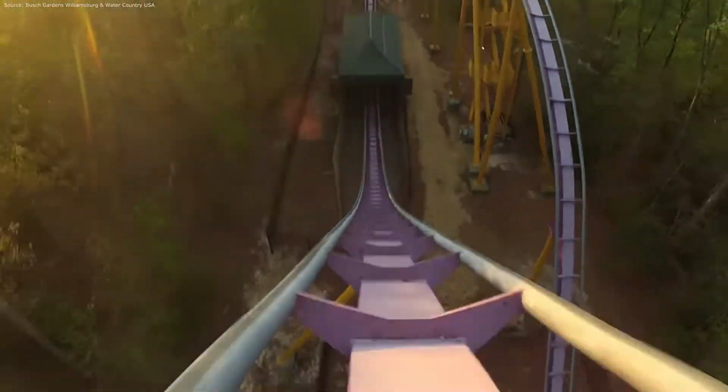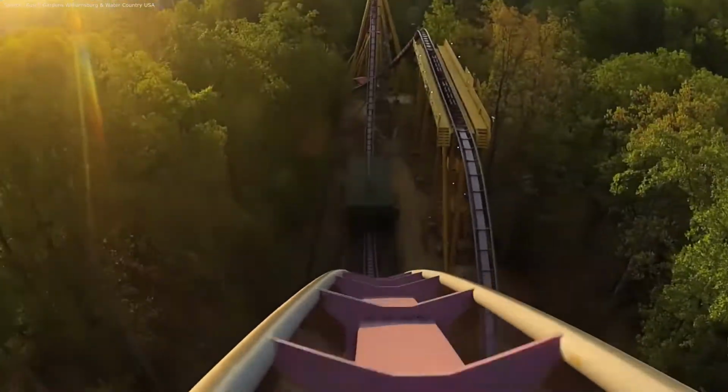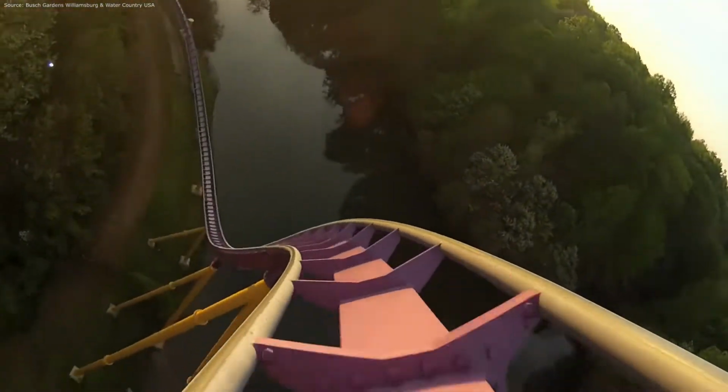And there's a small hut at the bottom. Honestly, I don't know why it's there. It's like a tunnel, but really short, and doesn't really fit the theme at all. Next is another hill with a bank and turn at the top. The drop of that is 144 feet and dives right next to the river.